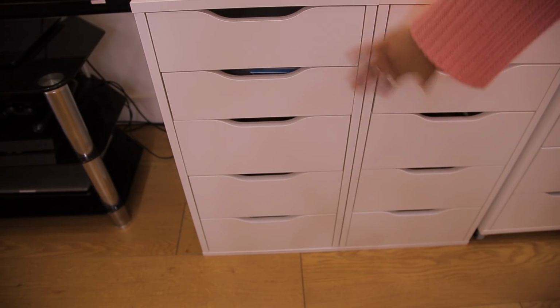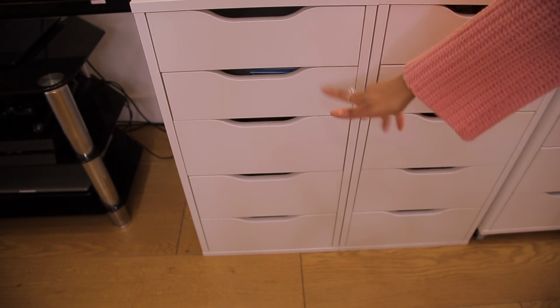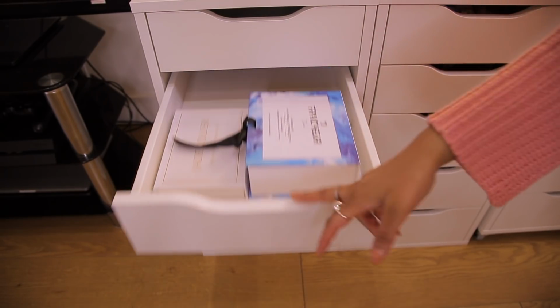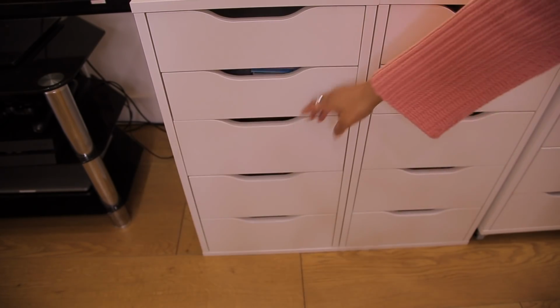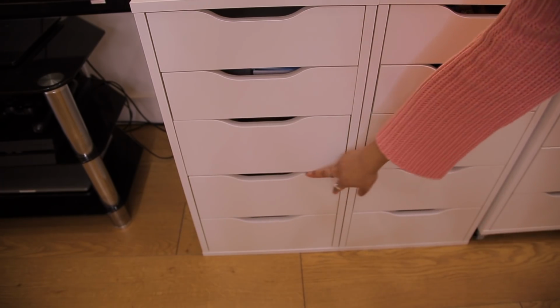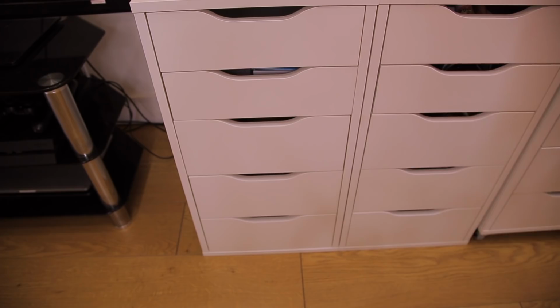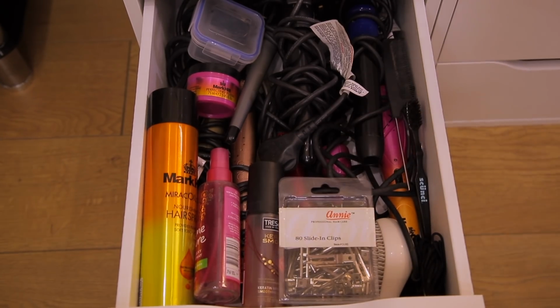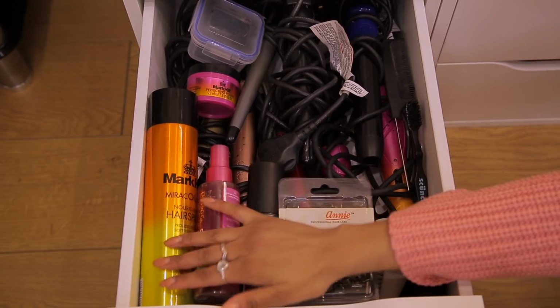Okay, so I'm gonna bring you guys to this set of Alex drawers. Now, these actually don't have much in them. So this one is empty. This one has got just stuff that I'm looking at that's new. I think this one's got new stuff in it for videos as well. And then at the bottom two, I'll just show you because they kind of tie in with hair. So this drawer right here is just for all my hair tools in it. I've got the hair products that I reach for, and I don't reach for a lot at all. It'll be hairspray.